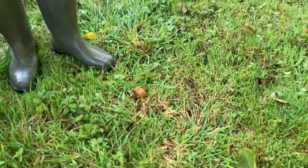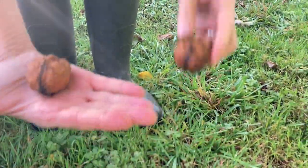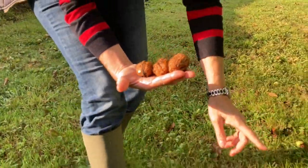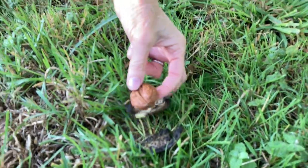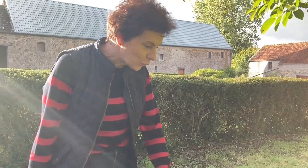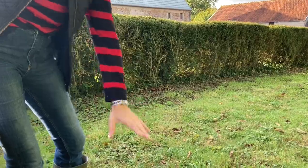So let's see now on the ground if we have any windfalls, because things are starting to fall now. What happens is they fall on the ground with their big shell, and the shell opens up. Look, the shell opens up, and there you have the walnut. The whole lawn here is covered with apple mint. Actually covered, all this is mint, apple mint.